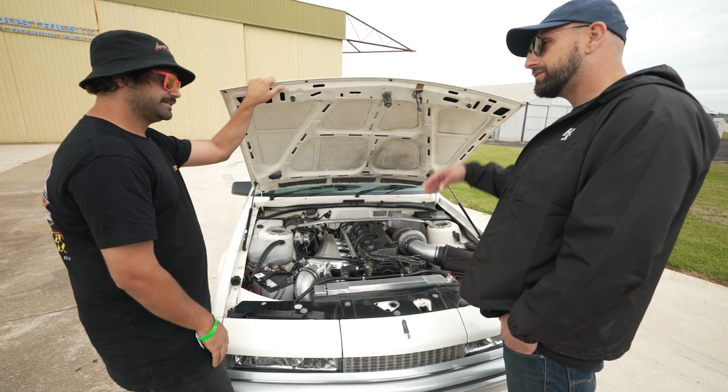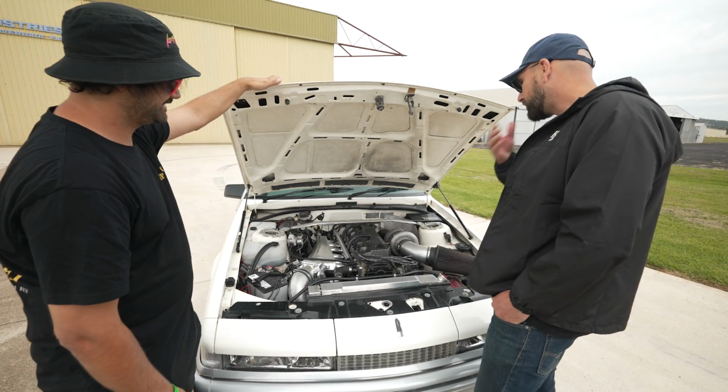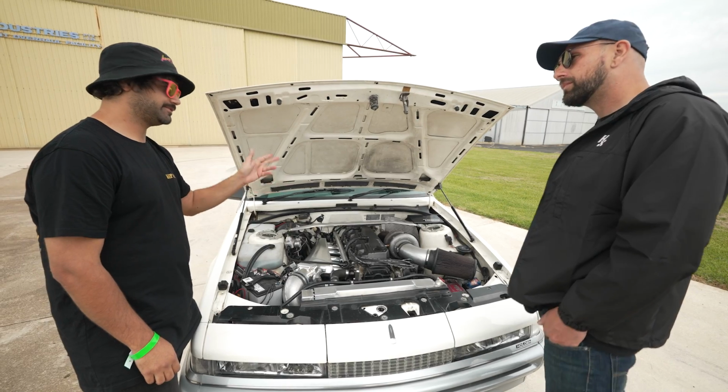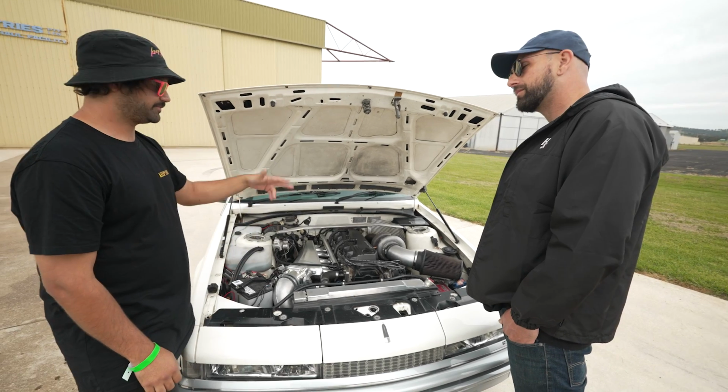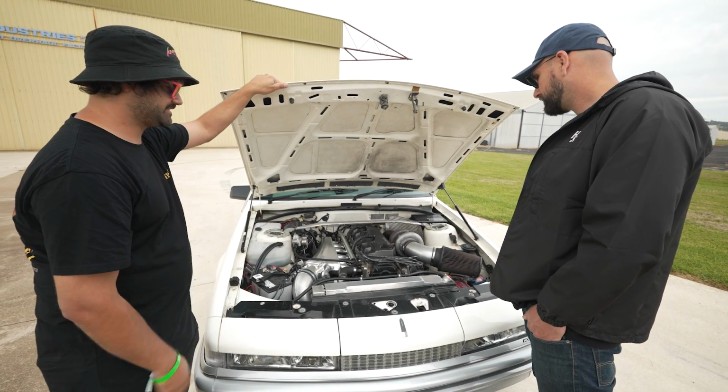Stock engine? We've thrown forged internals in this one, but yeah, pretty basic stuff. What turbo you got? It's a Garrett. I think it started its life as a GT30 or 3582 or something, and it's replaced the rear housing and internals with GDX stuff. So okay, like the biggest internals I think you can go.